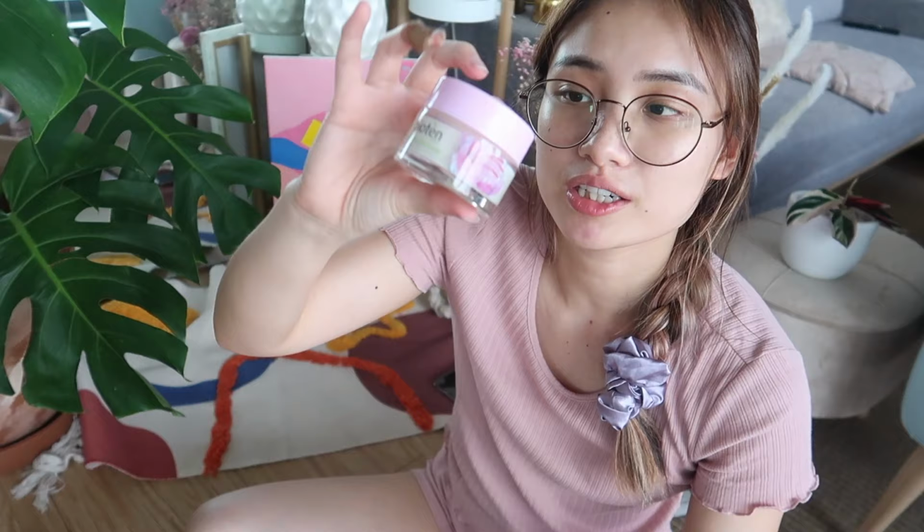Okay, so what we have from Bryan is this micellar water. And we have another one. It's a total remodeler gel cream. And last, we have this Bryan skin moisture. So yung packaging nito because it's glass. This is the skin moisture. And I will definitely try this one out because it's for sensitive skin.